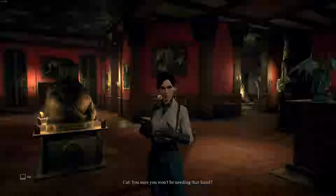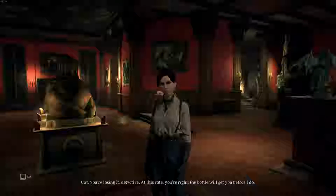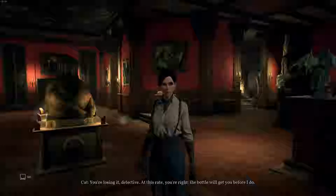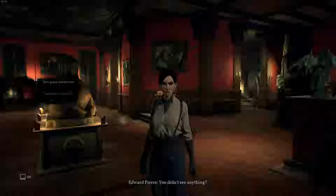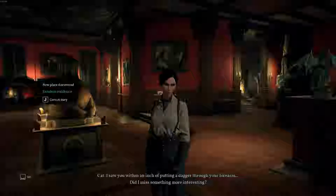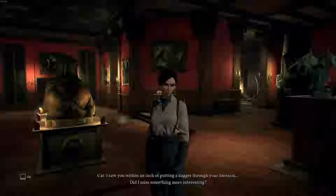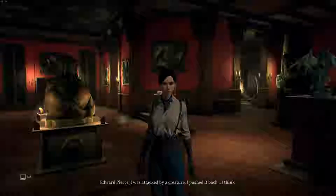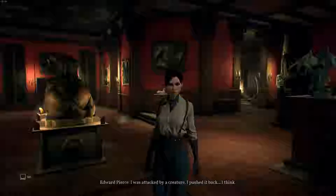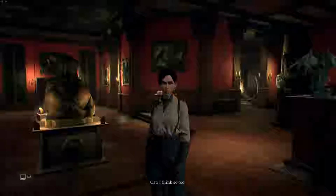You sure you won't be needing that hand? You're losing it, Detective. At this rate, you're right. The bottle will get you before I do. You didn't see anything. I saw you within an inch of putting a dagger through your forearm. Did I miss something more interesting? I was attacked by a creature. I pushed it back, I think. I think so too.